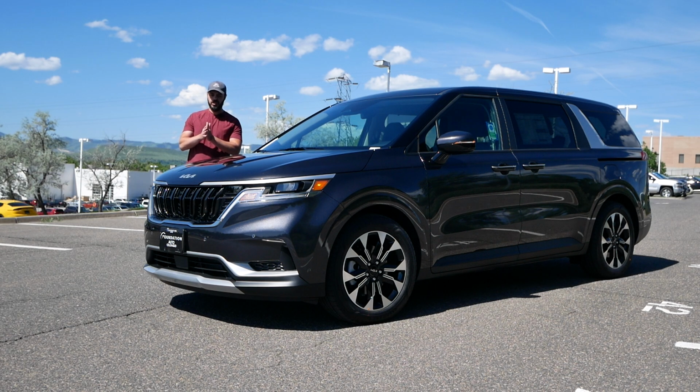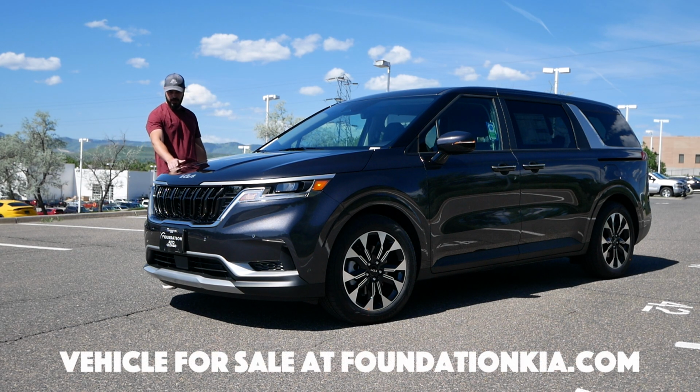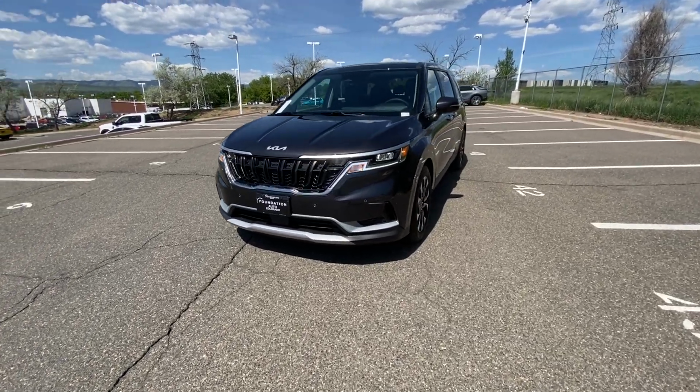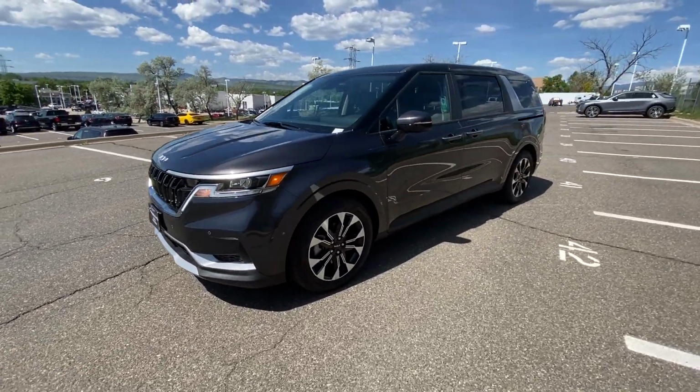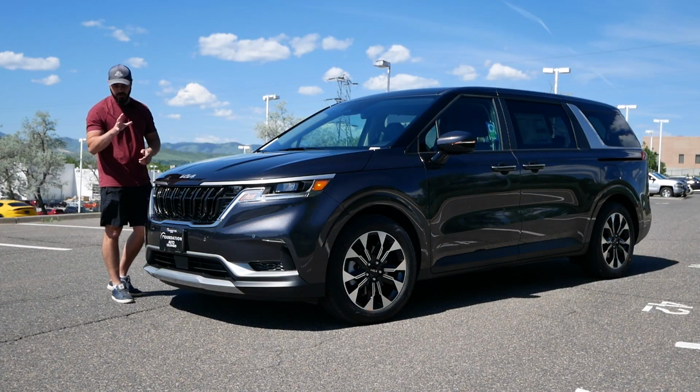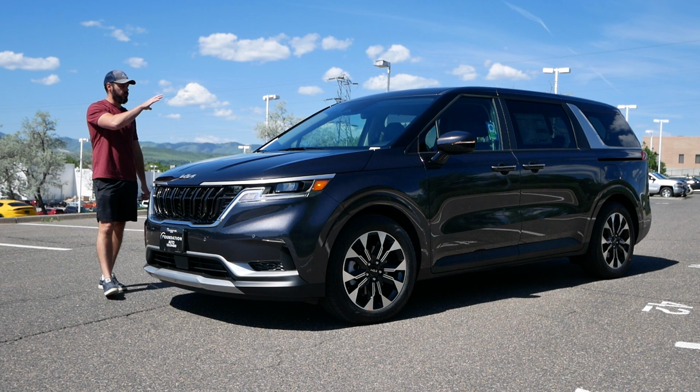TheSketchMonkey here. I'm here at Foundation Kia outside of Denver to have a look at this beautiful minivan today. This is a 2023 Kia Carnival EX. If I was in the market for a minivan, this would actually be very high up on the list just because of this Kia sharpness we have in this design. So we're gonna have a look at the front end, the side, the rear, interior, and then we're gonna take this for a drive.